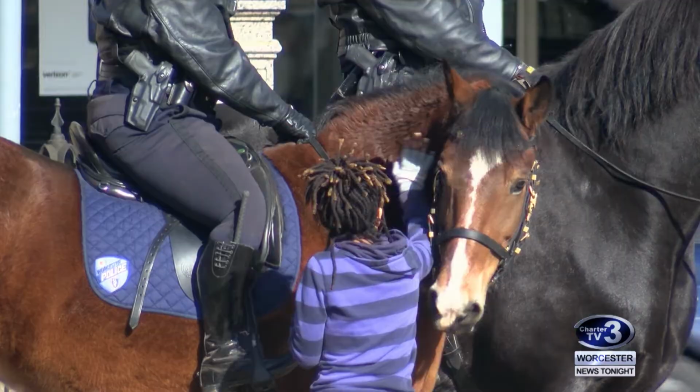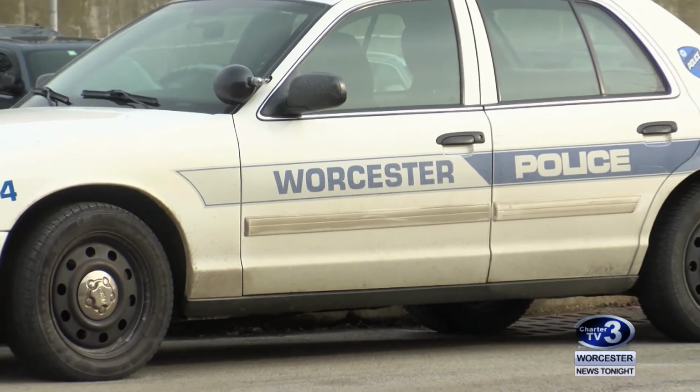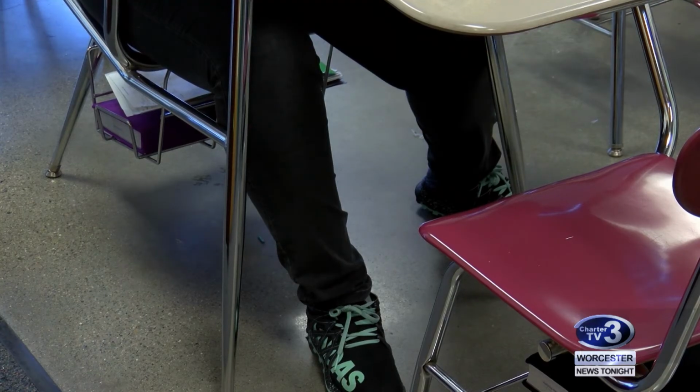The area that's been more challenging is the racial equity issue. And so the disparity in who's arrested continues, and that Latino and African American youth are more likely to be arrested or suspended.